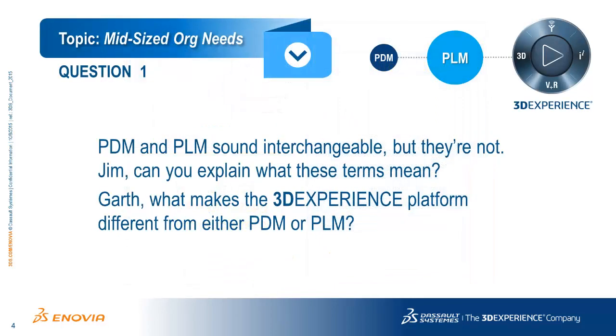PDM and PLM sound interchangeable, but they're not. Can you explain, Jim, what these terms mean? And for Garth, what makes the 3DEXPERIENCE platform different from either PDM or PLM?